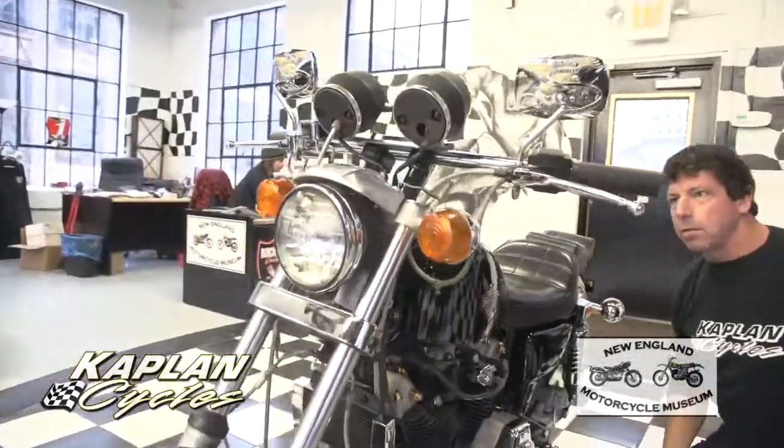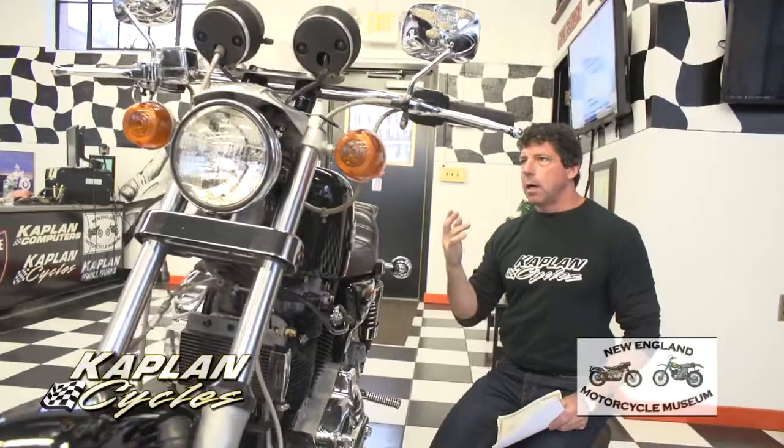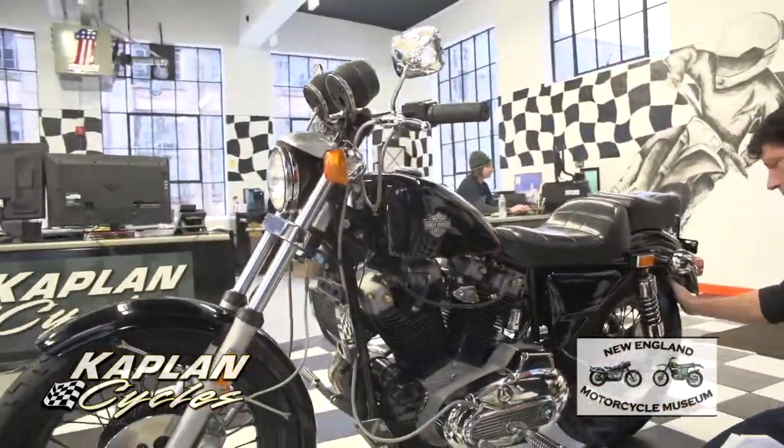All the electronics were gone through front to back. The turn signals work. It has a brand new 12-volt horn on it. The starter works beautifully. Fires right up and runs like a brand new bike, as you saw in the video.